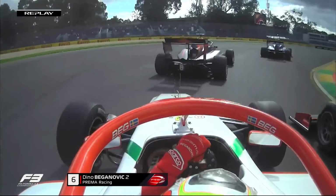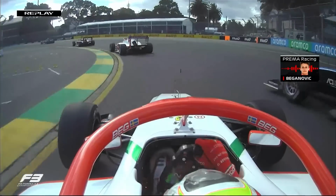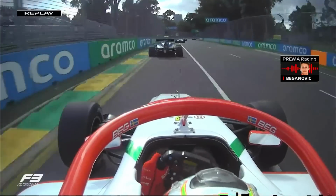And this, I think, is a little bit naughty for Aron, because he just runs him clean out of road. You need to report this. He pushed me off completely. I was in front of him. Every single time this guy sees a teammate on the track, he's doing this.